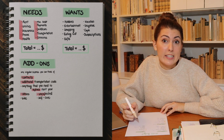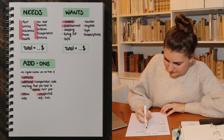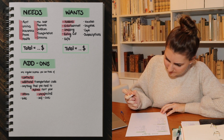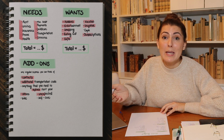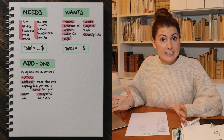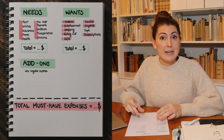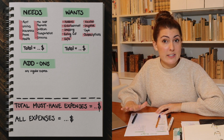The same goes for wants. We could take these categories and the numbers and then maybe take half of the number or a part of the number as must-haves and then the other part as nice-to-have. That's the number we could maybe cut down on if we really wanted or needed to. Now that that's done, we will calculate our expenses for must-haves and then all of our expenses. Okay, so these are our expenses for the next year.